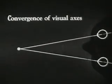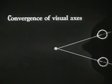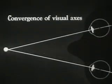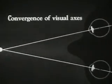This action is shown here as the object approaches and recedes. Here, in addition, we see the lenses accommodating their optical shape under the combined influence of blurred image and eyeball movement.